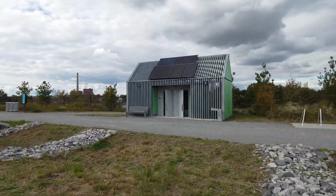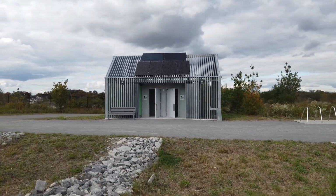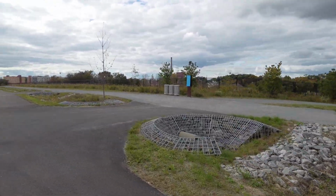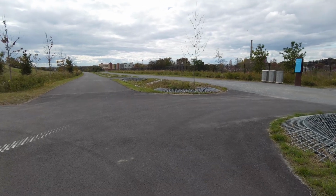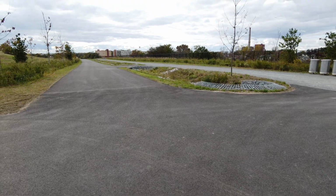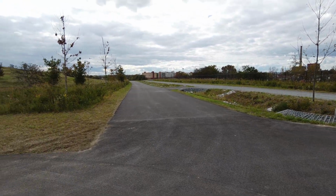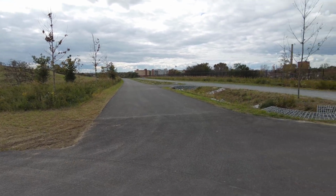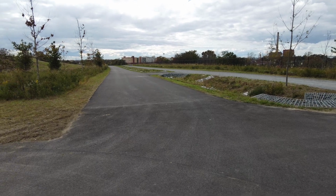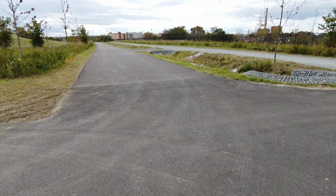And since we're back at the restrooms, it means we've completed a loop, and we're just going to follow the path back, paved this time, to return to Victory Boulevard and get a bus back to the mainland, Brooklyn.